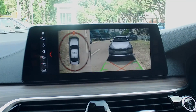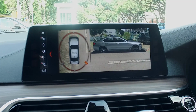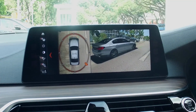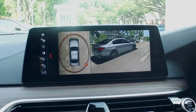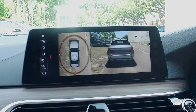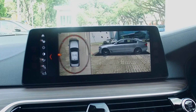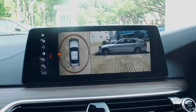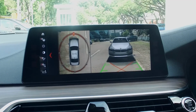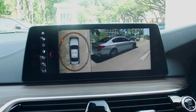This mode is really cool. So look at that. So what's happening here is using the images that it has collected from all the cameras around the car and then stitching to form this 360-degree view, allowing you to see very clearly what's around the car. Very, very useful for parking because the new 5 Series is not a small car. So this really helps you to park the car on your own.